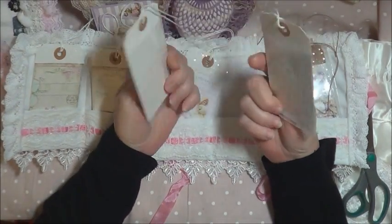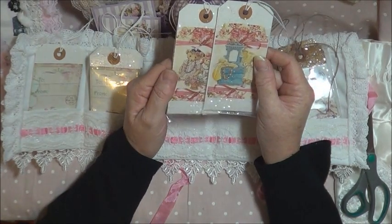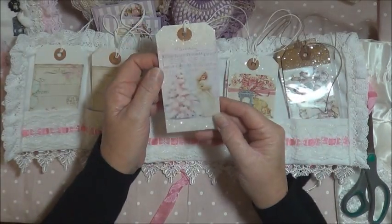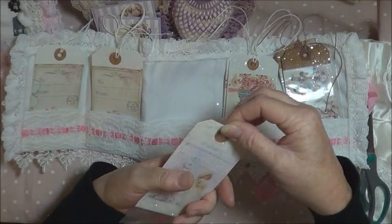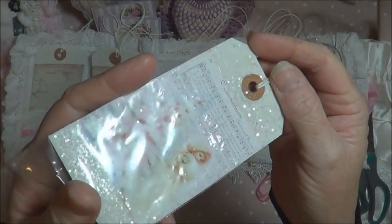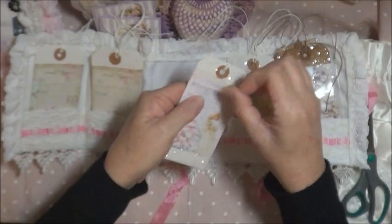Are these those tags from that lady? Oh, aren't they beautiful? Oh, aren't they just beautiful? Isn't it lovely? Look at that. It's in a little bag, actually. So, Bella, look at the sparkle. I hope the light is picking that up.